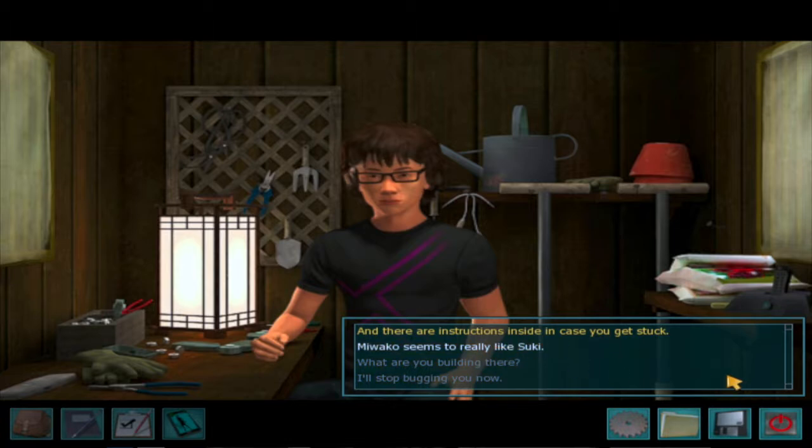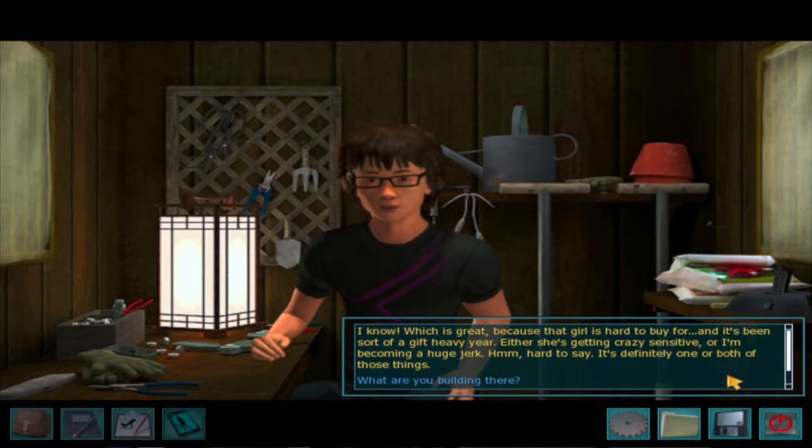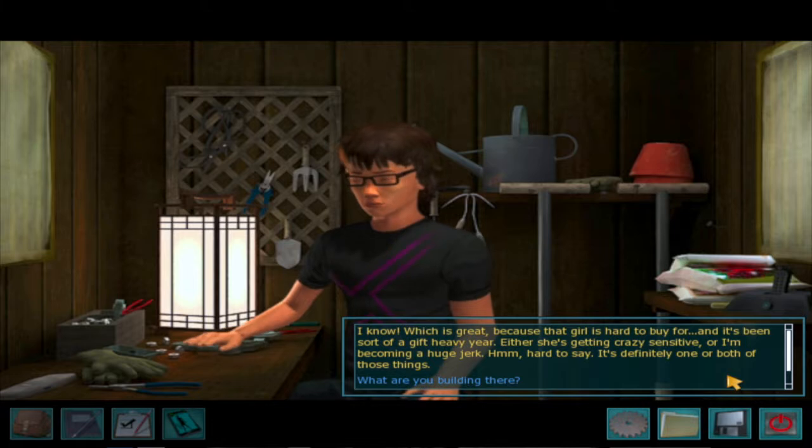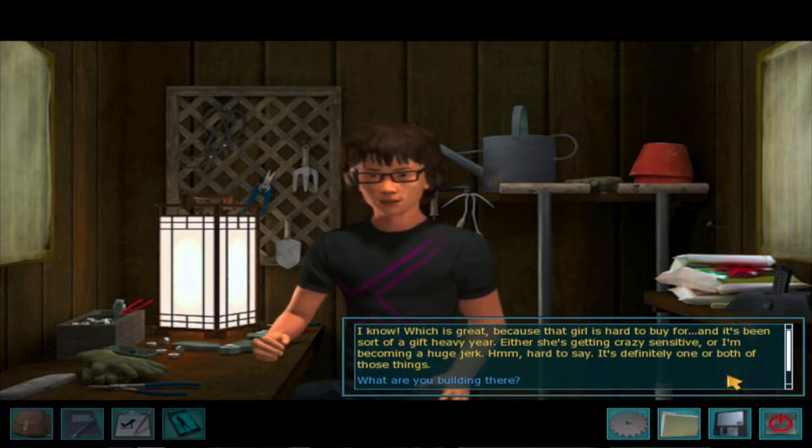That one. Miwako seems to really like Suki. I know, which is great, because that girl is hard to buy for. And it's been sort of a gift-heavy year. Either she's getting crazy sensitive or I'm becoming a huge jerk. Hard to say. It's definitely one or both of those things. Oh, so he's her boyfriend. Okay.